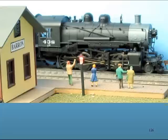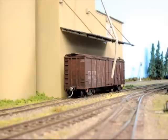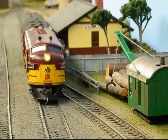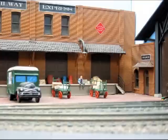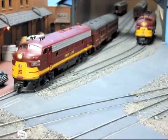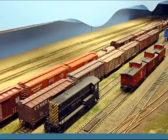Barron is kind of a division point on the layout. The branch line leads from here. We've got a few industries like this grain elevator. Past that to Cameron Junction, where we interchange with the Chicago Northwestern, and then on to Rice Lake before we head down a two-turn helix and come out at the depot in Duluth. Here we back our passenger train into the shed, and just to the left of this photo is an 8-track yard where we make up trains at Duluth.